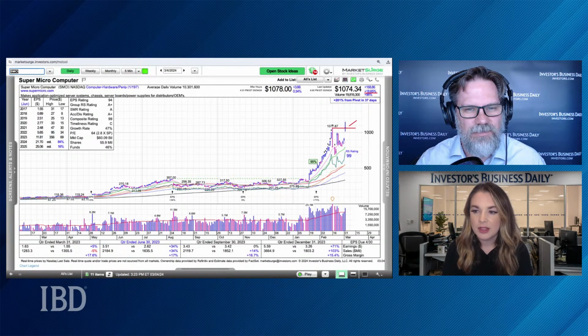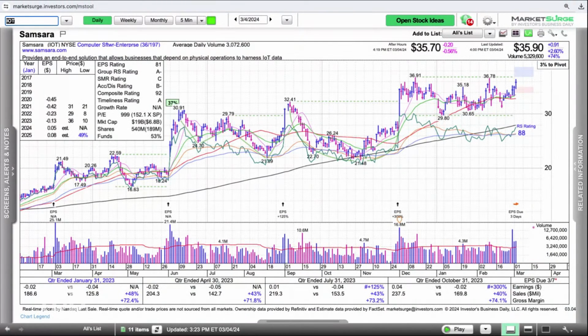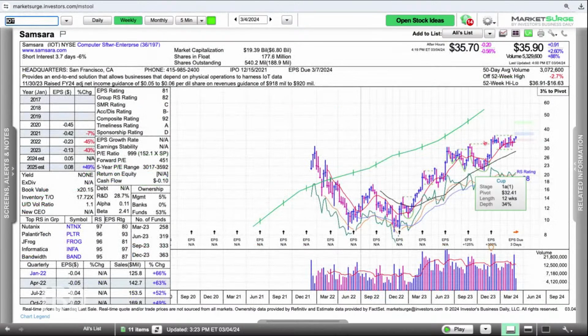Okay, let's round things out with a look at IOT. An AI sort of play here, Justin, working on a base with earnings this week. Yeah, you look at Samsara here, and this looks like a pretty nice consolidation. Looks pretty flat for IOT, but keep in mind the depth here is very different from BlackRock. This is a 19% consolidation. It's not a flat base. It's too deep for that. 15% is our criteria there. But for IOT, this is holding up pretty nicely, with a lot of that action above the 10-week moving average line. So I think this is one to watch.